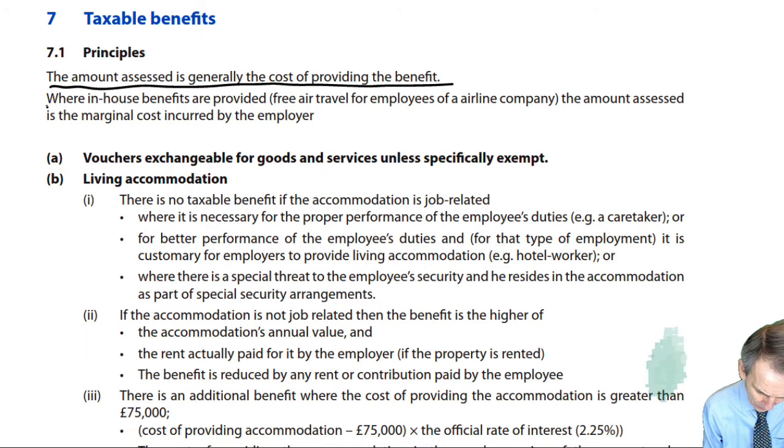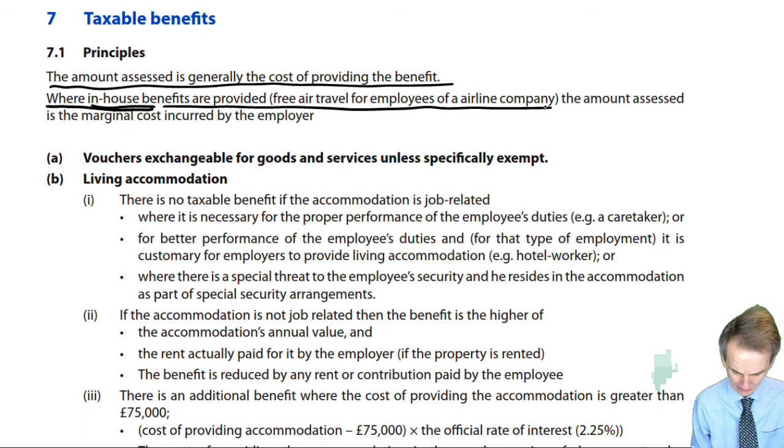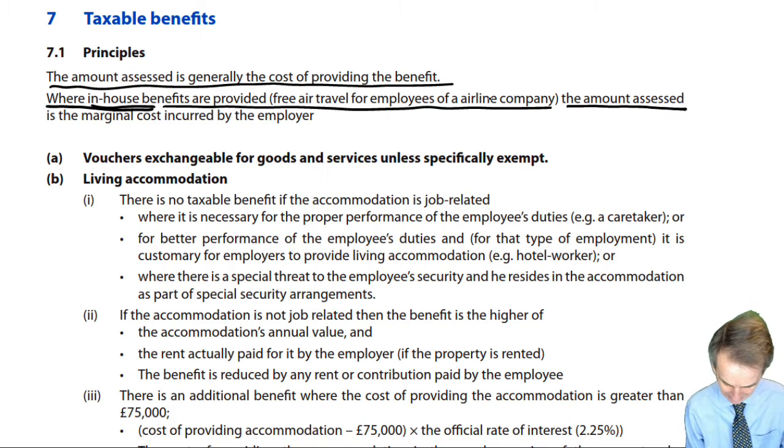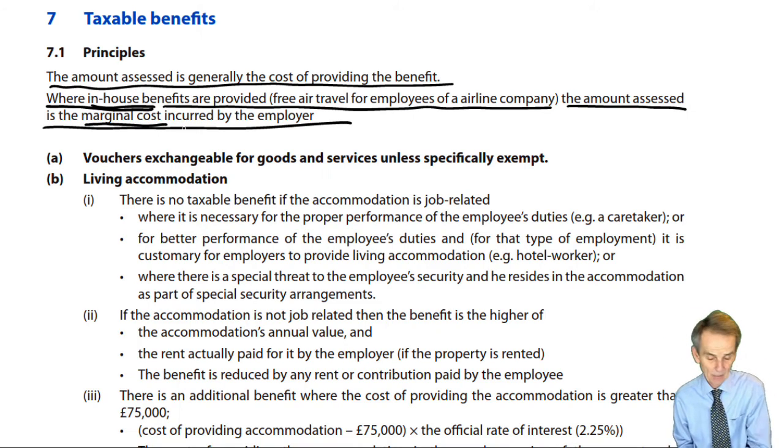Another issue is where in-house benefits are provided. For example, free air travel to employees of an airline company. The amount assessed is the marginal cost incurred by the employer. Now again, typical of that would be free air travel if you work for British Airways or whichever airline it might be.